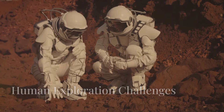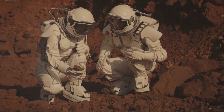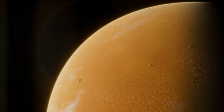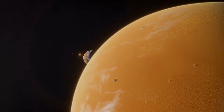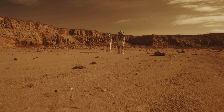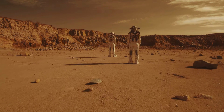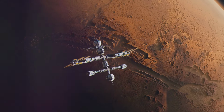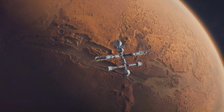Human exploration challenges. One of the biggest challenges for human exploration of Mars is radiation exposure. Unlike Earth, Mars lacks a strong magnetic field and thick atmosphere to shield against cosmic rays and solar radiation. Astronauts traveling to and living on Mars would be exposed to higher levels of radiation, increasing the risk of cancer and other health issues. Developing effective shielding and protective habitats is essential for ensuring the safety of future explorers.